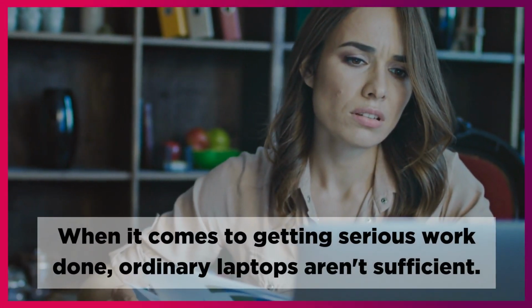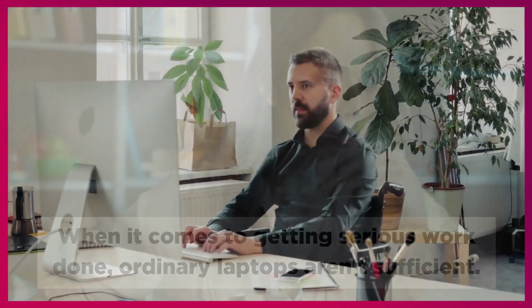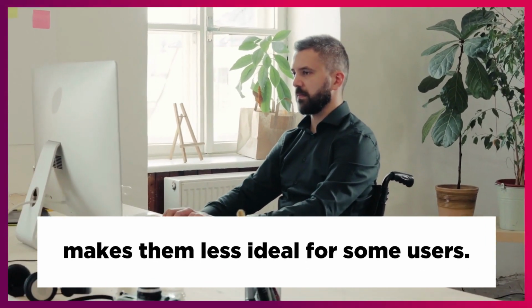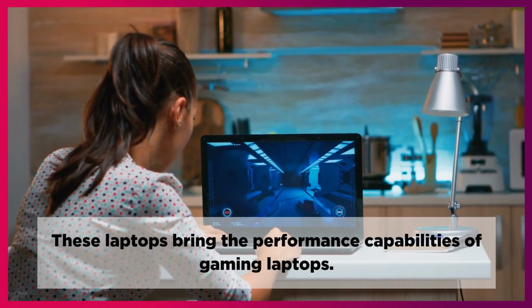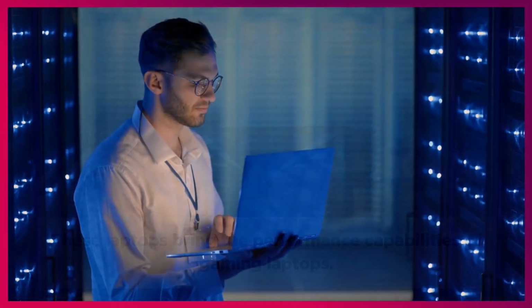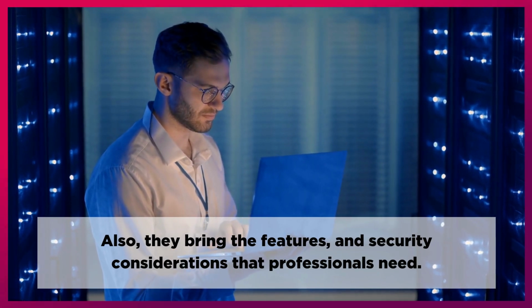When it comes to getting serious work done, ordinary laptops aren't sufficient. Desktops can offer the most power, but the complete lack of portability makes them less ideal for some users. That's where workstations come in. These laptops bring the performance capabilities of gaming laptops. Also, they bring the features and security considerations that professionals need.